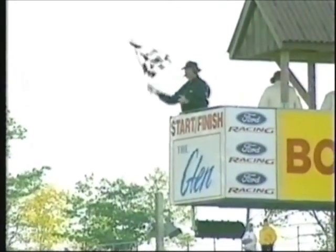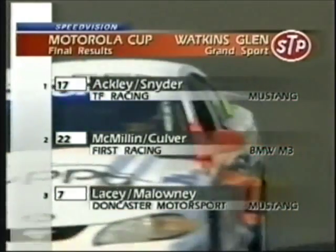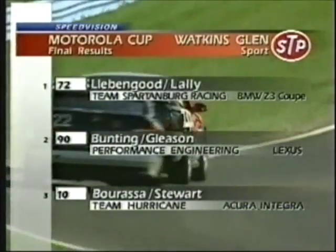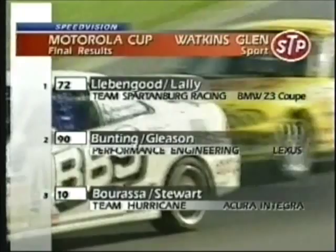And now one final look at our STP leaderboard. The Grand Sport winners, Ackley and Snyder in the 17 Mustang. McMillan and Culver, the 22 BMW. David Lacey and Jay Maloney in the 7 Ford Mustang, 3rd. In sports, Howie Liebengood, Andy Lawley, and the BMW win it today. The Bunning Gleason Lexus is 2nd, and Stuart Barrasso, number 10, comes up to 3rd.